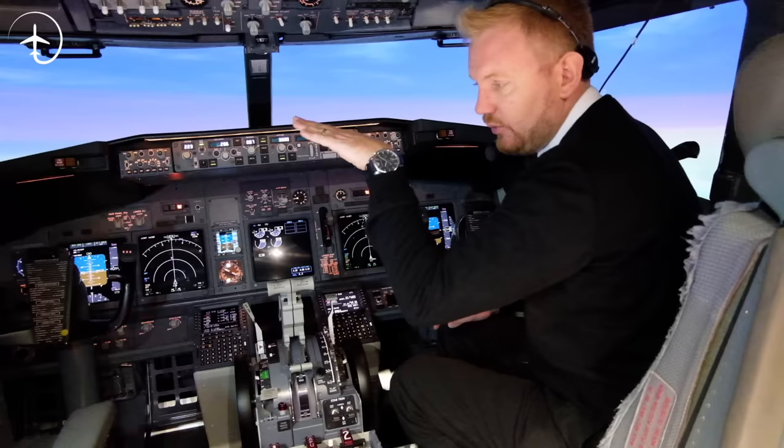Doesn't matter how nice it looks, but be careful not to do too big corrections because it's quite sensitive. So nice, small corrections, kind of squeezing the rudder pedals in the direction you want to go. Try not to overcorrect. And there are brakes on the top of the toes. Don't press them, okay? Because you have told the aircraft to brake by itself.